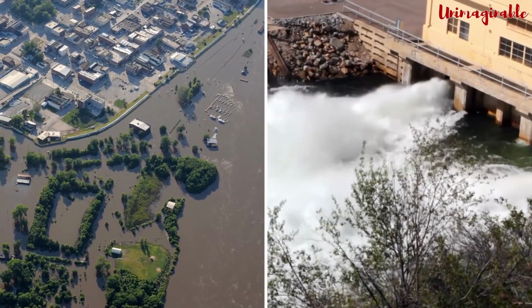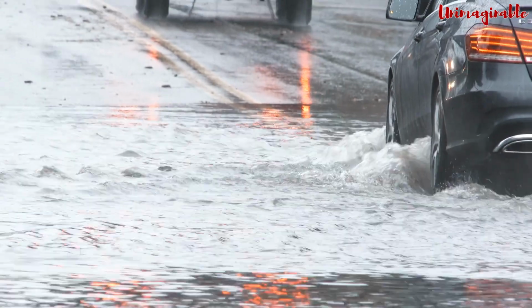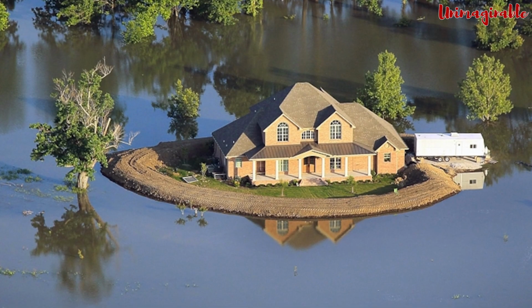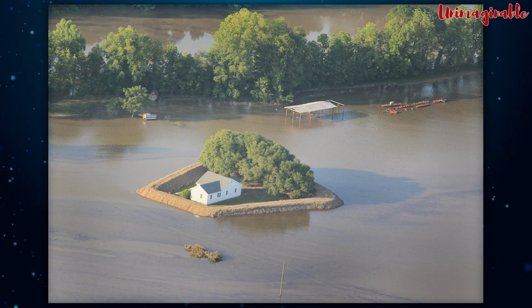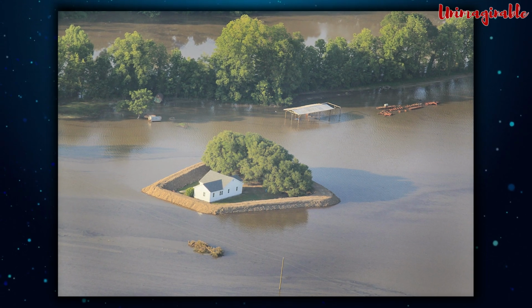And when the rushing water surged beneath low-lying areas, murky water covered them. While some people panicked and fled, homeowners on Delta Islands were sitting pretty. Many of the structures had emerged from the floods virtually unharmed, forming islands in the stream.